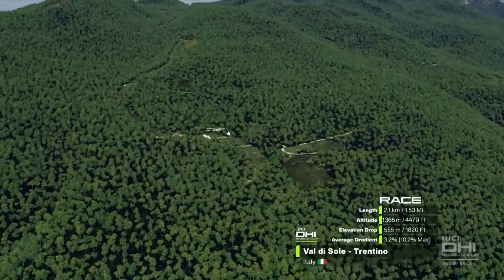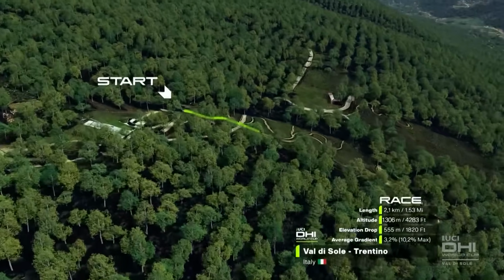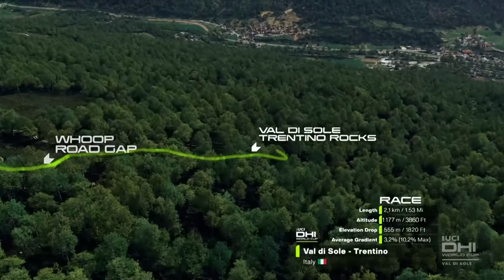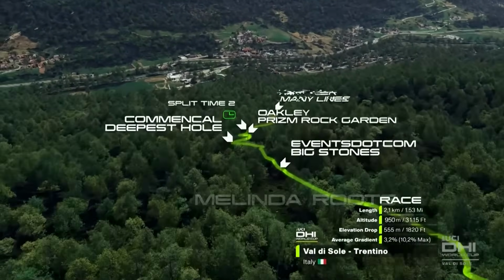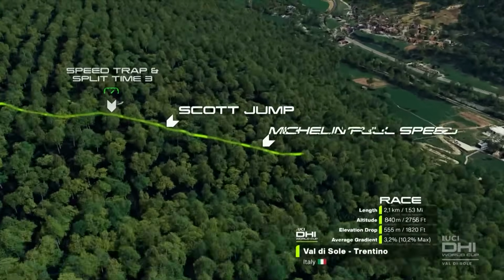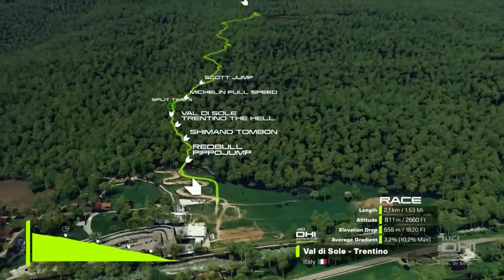Here we go then. The slightly tweaked, slightly revised Val di Sole Trentino Black Snake. Out in the open, start hut's been moved down slightly, and then, I mean, that's that old Val di Sole adage, isn't it? It's hardest whenever you're in the trees, and it's basically all in the trees. Yeah, it's not on a ski piste really at all. Like, the ski slope's above this, so the whole meat of the track is in the forest.